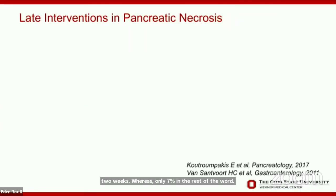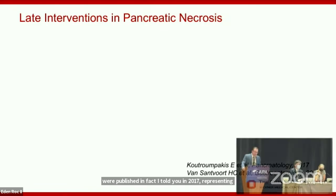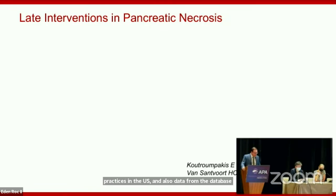How about late interventions in patients with pancreatic necrosis? Unfortunately, the APPRENTICE study was not designed to answer this question. So for this particular question, I will use some of our prospective data from the University of Pittsburgh that were published in Pancreatology in 2017, representing practices in the US, and also data from the Dutch Pancreatitis Study Group that were published in Gastroenterology in 2011.